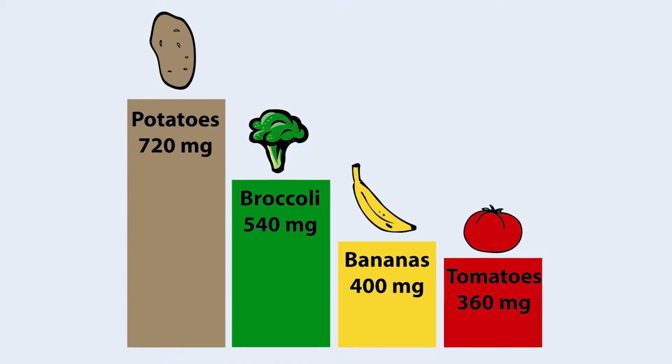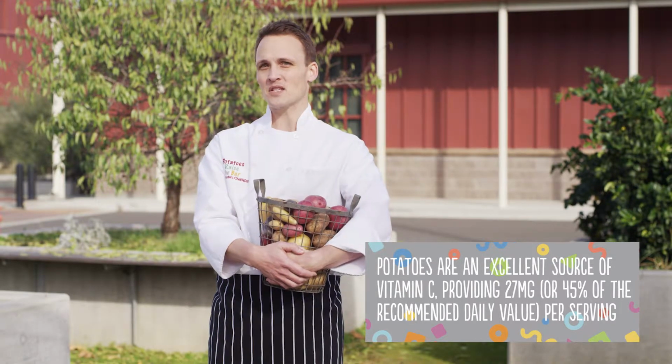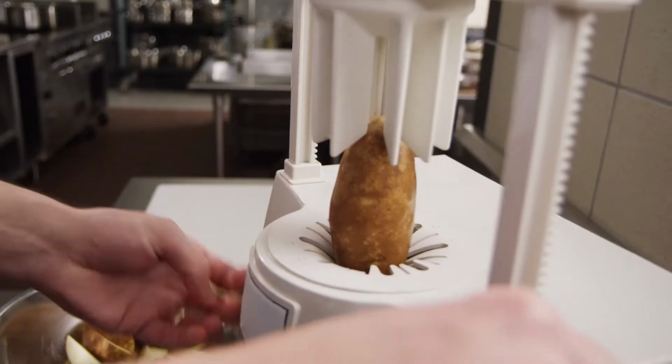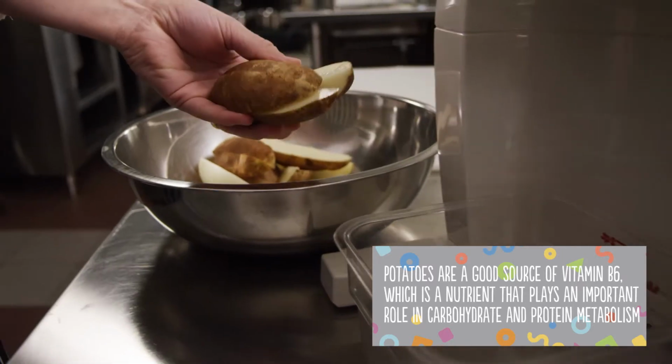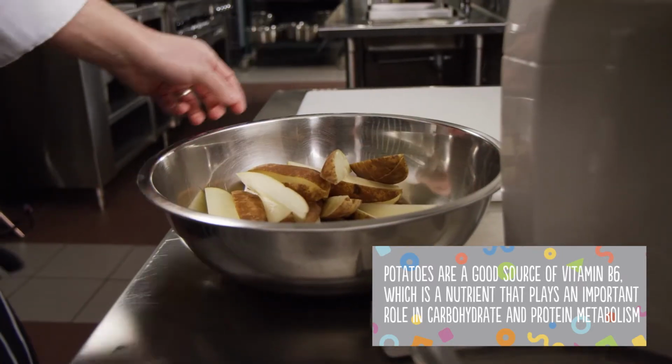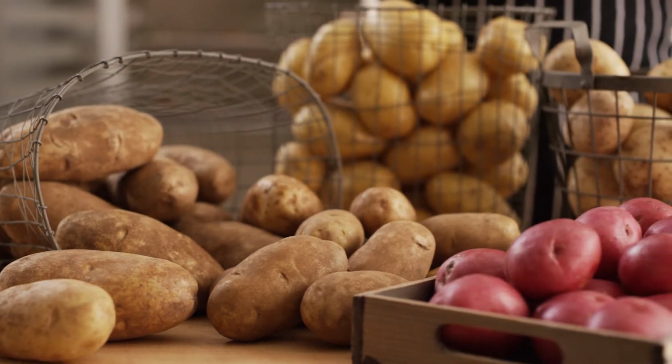Did you know that one medium-sized potato with the skin also has more potassium than a banana and more vitamin C than one medium tomato or sweet potato? Potatoes are a good source of vitamin B6, which is a nutrient that plays an important role in carbohydrate and protein metabolism. It basically helps turn energy from food into energy your body can use.